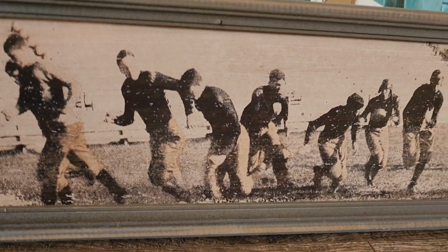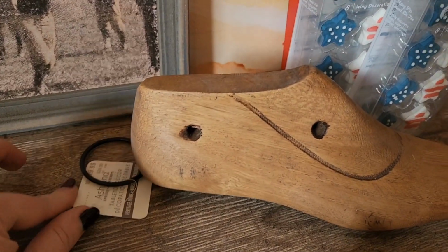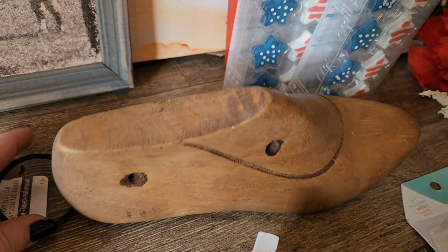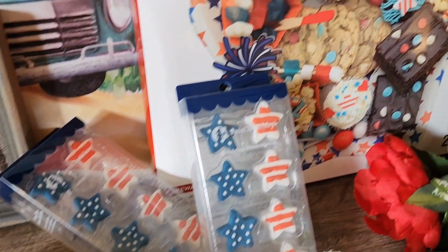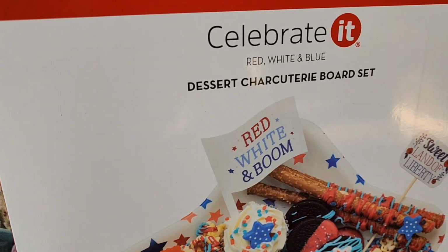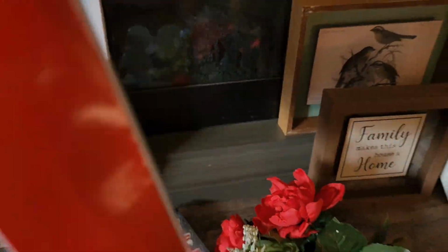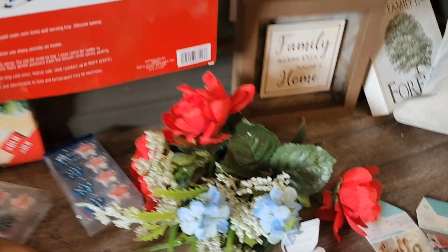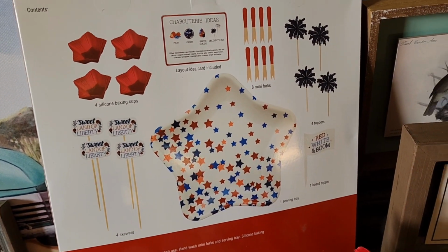So here, this is a sign that I wouldn't want, right? Old school football, but it's so easy to just put scrapbook paper over that or paint, and it's a great wood sign. Now that wooden shoe, if you like vintagey looks, that's a pretty good find. A little charcuterie board for 4th of July. I put that up in my kitchen, and I will definitely use that next year for our 4th of July barbecue. So that's a fun little find.